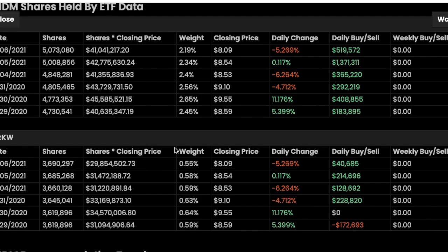In ARKW, they have a slightly smaller position, and they bought around $128,000, then $214,000, then $40,000. So you can see that ARK is buying a lot of this company. Now, they might have done a little bit of rebalancing at the end of the year and sold off a couple of shares so then they could buy back in on a dip this year. But as we can see so far in 2021, ARK cannot stop buying this company, and they see a lot of potential in the future.